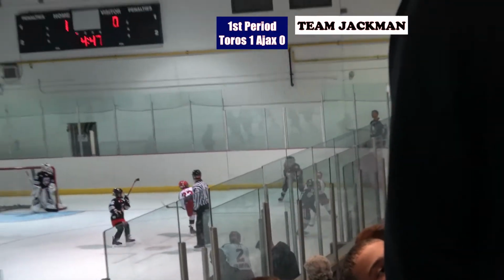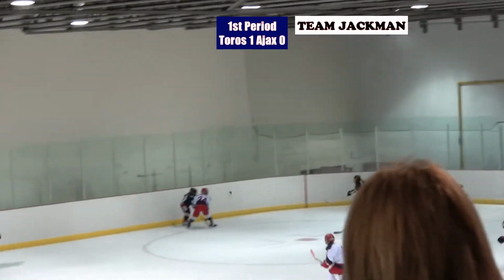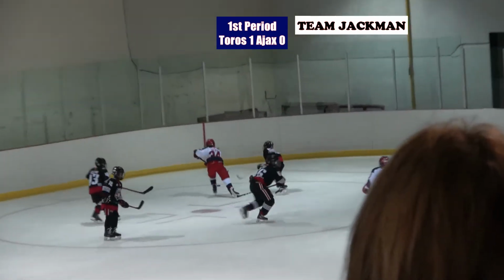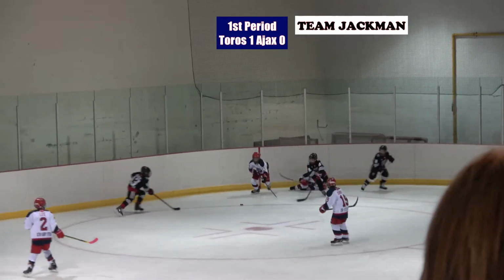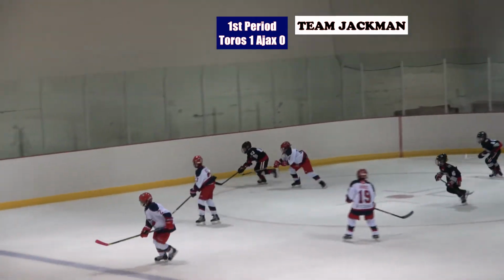Face off again. Off to the left of the goal. Goes back in behind the net. Coming around the other side now. DeBow tries to win that battle with Boyce. Nolan Lee's going to keep it in and take a slap shot to the front of the net. That doesn't go anywhere. DeBow trying to win that battle in the corner. Stolen aside there from Ajax.